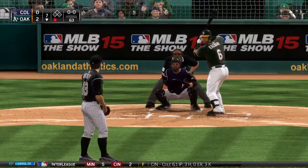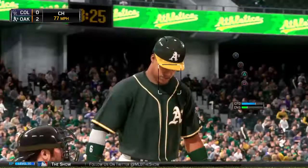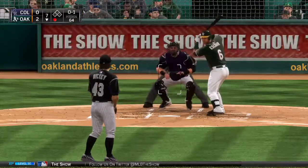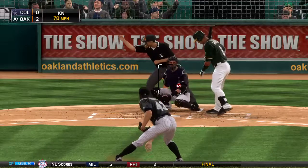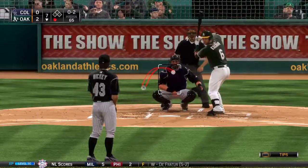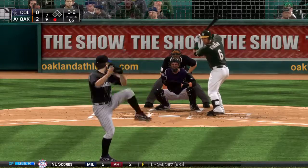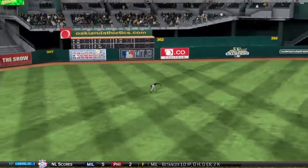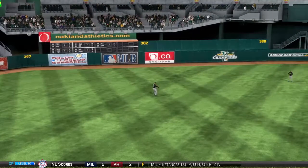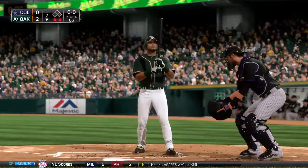Yunel Escobar will step in now. He's bounced out and flown out in his first 2 plate appearances. And he gets ahead 0-1. That's in there as well. It's a quick 0-2 count. And this is part of why he's had a lot of success so far. He's done a lot of work on the edges and stayed out of the middle of the strike zone. But pretty much right at the left fielder as he takes it in for the second out.